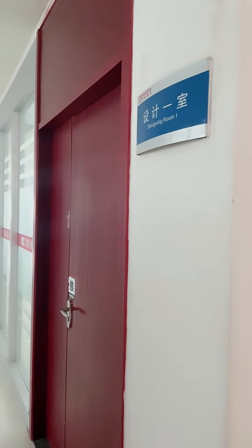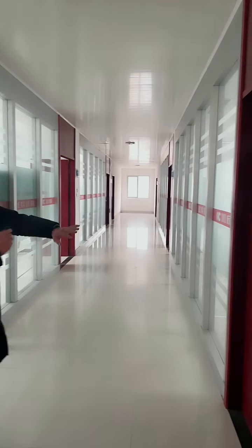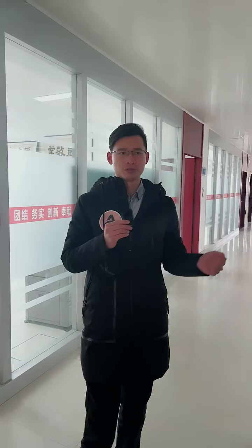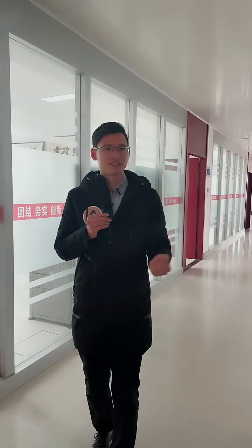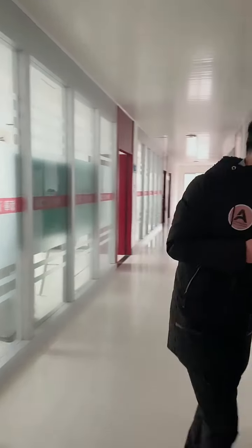And we have the designing rooms. We have six designing rooms, and this area is our technical working area. Today we will show you our designing room. This is designing room 1. Okay, let's go.